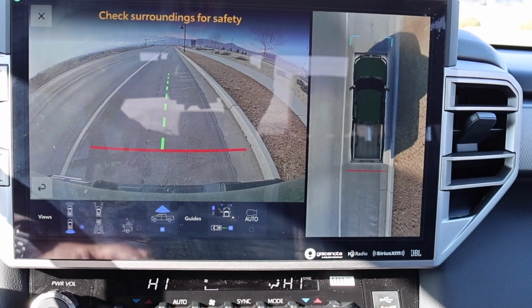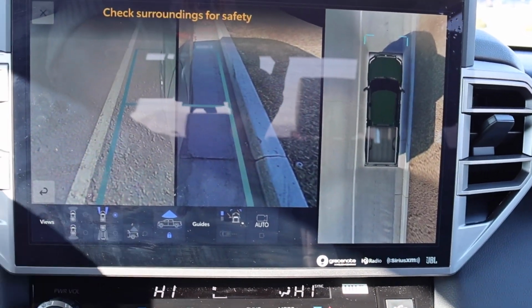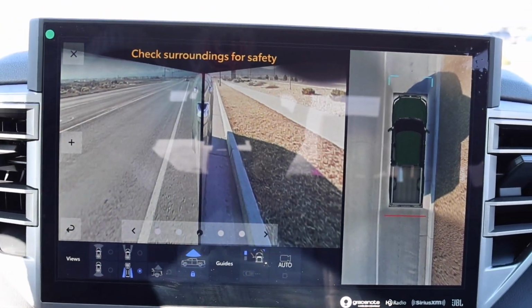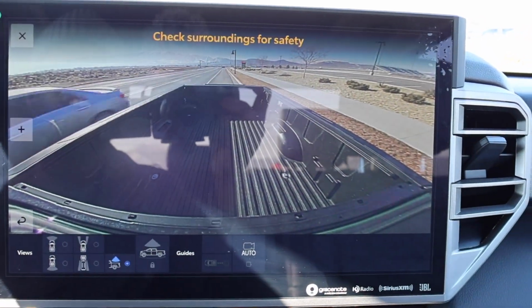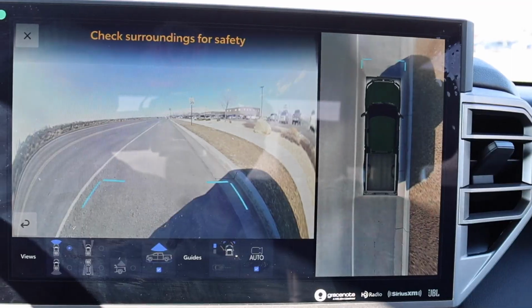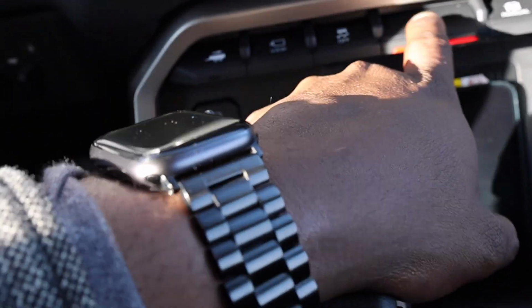This is the rear view, and this is for your tires. You can see them turning right there. And then you have your rear. This is good for off-roading too. And then you have a bed camera that you can zoom into. So if you have cargo you want to check on, you can do that. But apart from that, traction controls right here, your cautions.